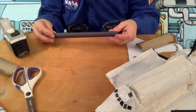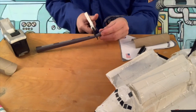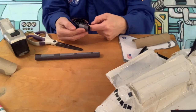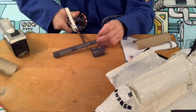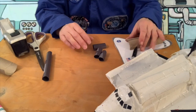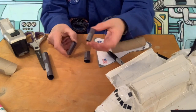I need 3 engines, 3 main engines. And these engines are going to be about as long as that, maybe about halfway along the grown-up finger. I need 3 of them. 1, 2, and 3. And it doesn't matter if they're all exactly the same size because we're going to fix that in a minute. There's my 3 engines, 3 little tubes. If they come unrolled, roll them back up and tape them again.